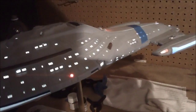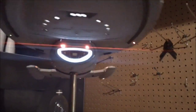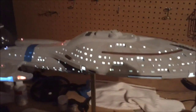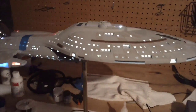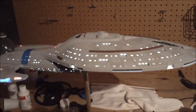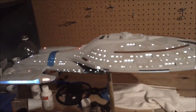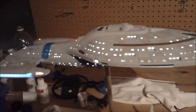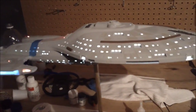Crazy. I cannot believe how far I've come on this guy. And she's almost finished. So anyways, that'll do it for this update. On our next one we're probably going to be putting on decals, because it's just a matter of gluing her up and a few little touch-ups here and there.